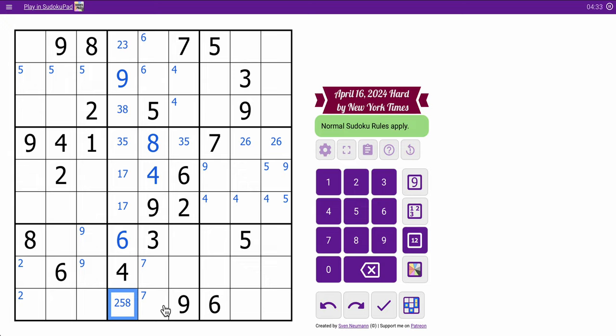In column 5, I have 3, 4, 5, 8, 9. I need 1, 2, 6, and 7. Those can be anything but 7. These are 1, 2, 7. Neither can be 6. Okay, that wasn't helpful either.